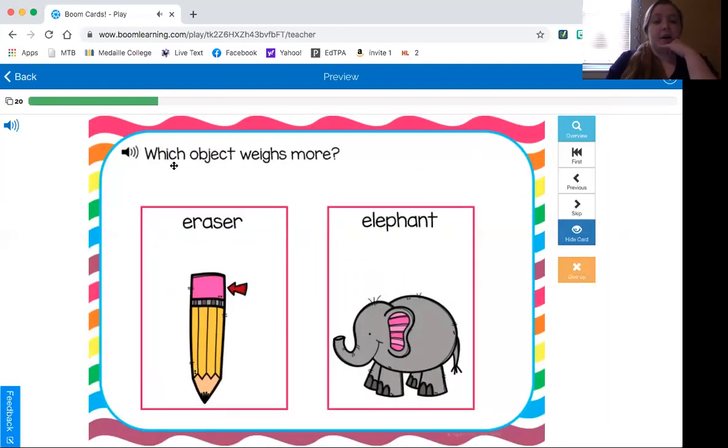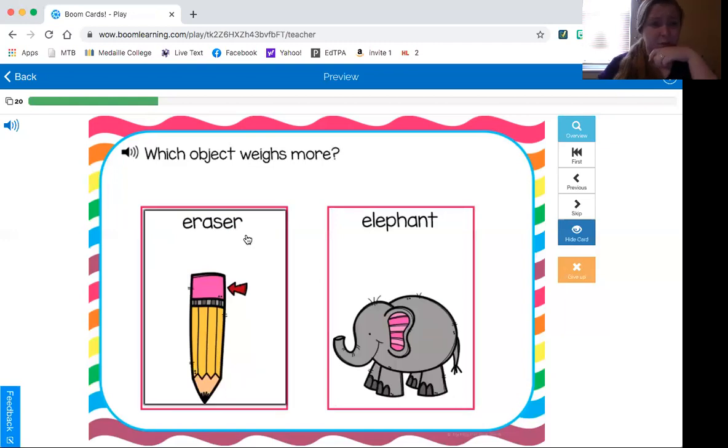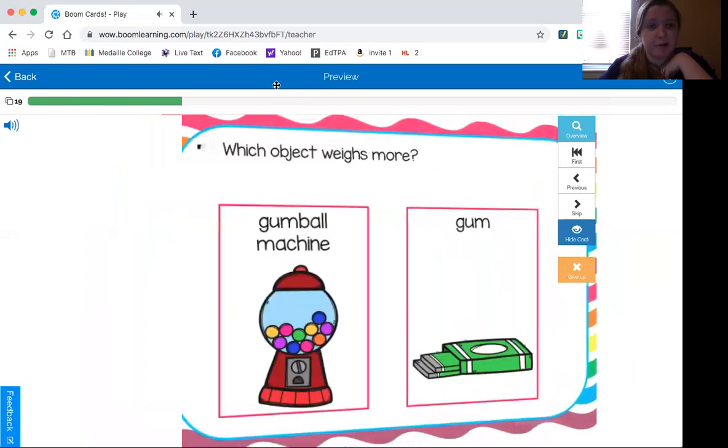Okay. Oh, were they asking the same thing? Which object weighs more? An eraser, like on top of your pencil, or an elephant? Which one's heavier? If you had an eraser in your hand, would you be able to hold it? I think so. What if you had a real life elephant in your hand? Would you be able to hold it? No, probably not. So let's see. Which one do you think would weigh more, an eraser or an elephant? Let's see, an elephant. Awesome work, my friends.